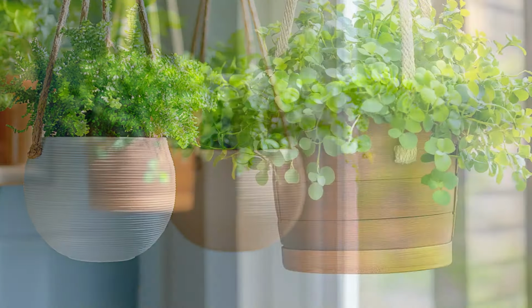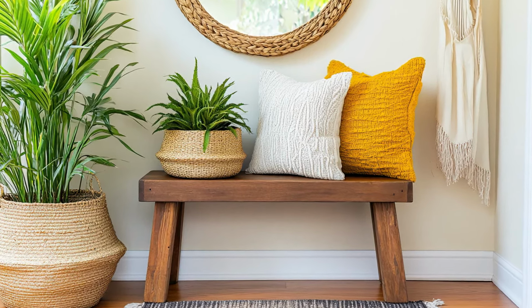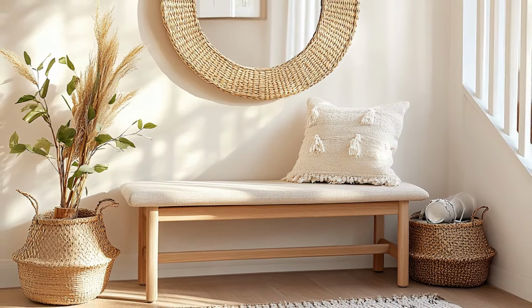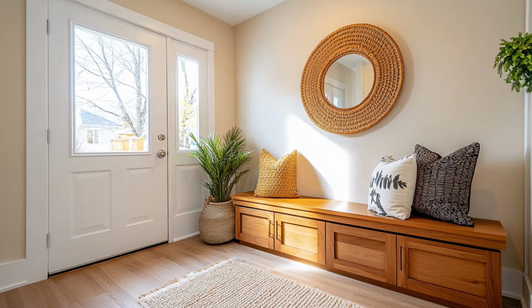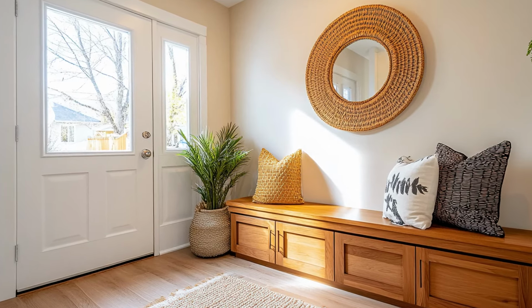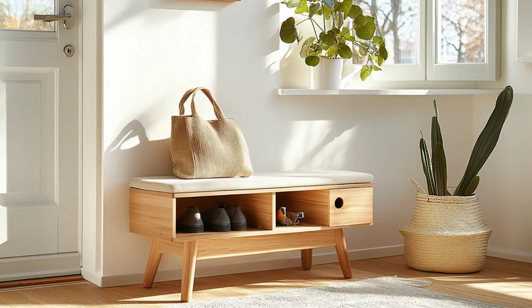When space is limited, multifunctional furniture is a game changer. Look for pieces that can serve more than one purpose, like a storage bench that also provides seating or a mirror with built-in shelving. This way, you can maximize functionality without overcrowding your entryway.